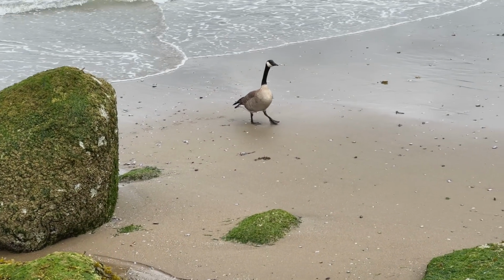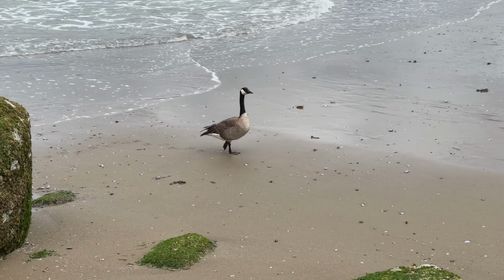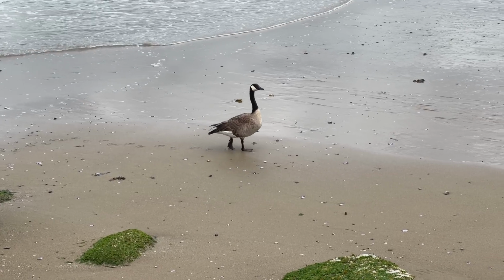Cute little buggers. I know what you're thinking. Why didn't you take a picture of those? Yeah. Hey, why don't you take a picture of me? Hey, take my picture.